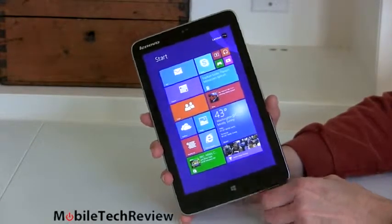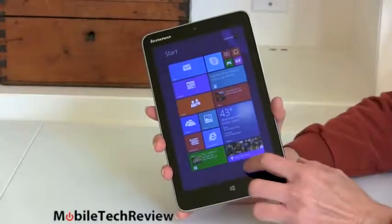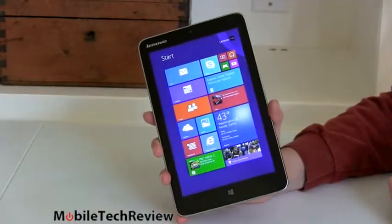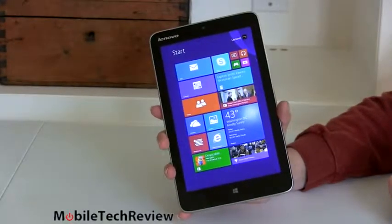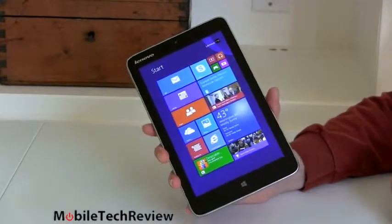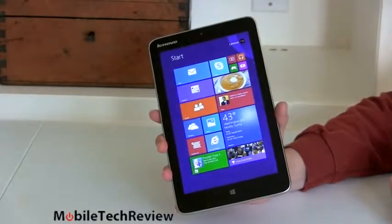It can handle Office, and by the way, Office is included in the 2013 Student and Home Edition. That gets you Word, Excel, PowerPoint, OneNote. It does not get you Outlook, however. Anyway, those things run fine on here. So as a tablet that works as a tablet, you can read magazines on here, you can do Zinio on this, you can use PDFs, that whole kind of thing like that.